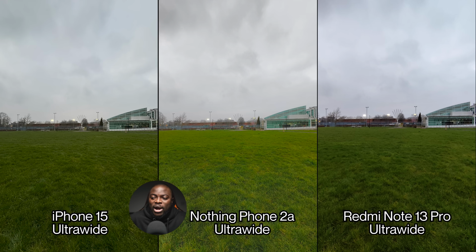Now, starting with the ultra wide, you can see that automatically you do gravitate to the Nothing Phone 2a. I'm definitely going to say that the iPhone 15 is more accurate to how the day looked. It was a very overcast, dark and gloomy day, typical of UK at this time of year. Bring on summer, and please bring on spring with the longer days.